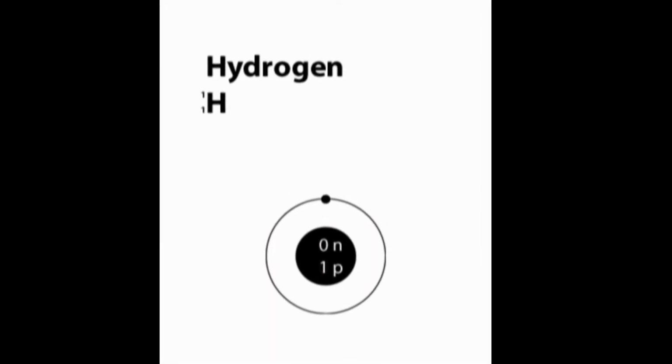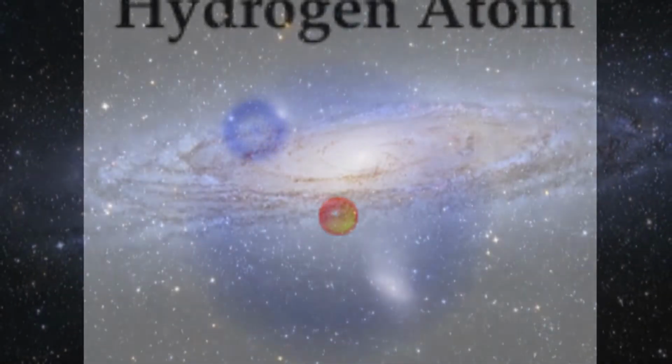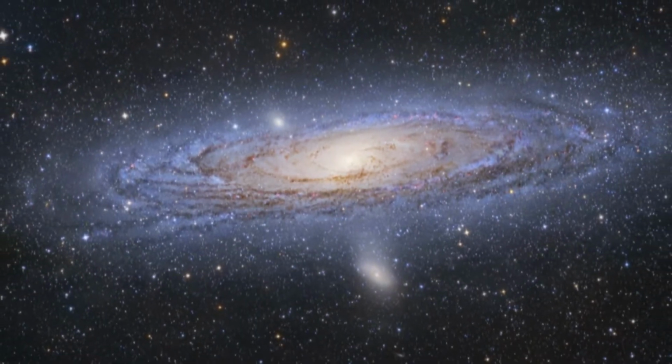Hydrogen is an odorless gas consisting of only one proton and one electron. Because of its atomic structure, hydrogen is the most structurally simple and one of the most versatile elements in the universe.